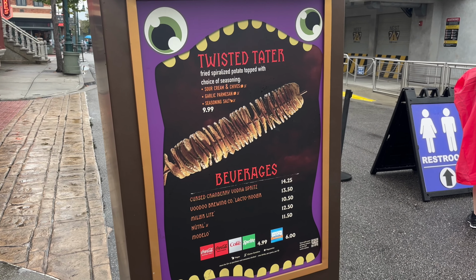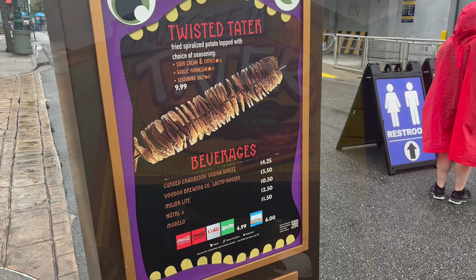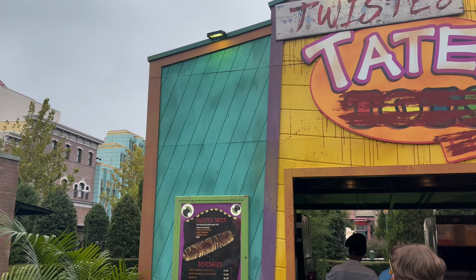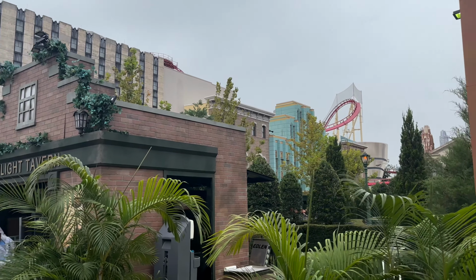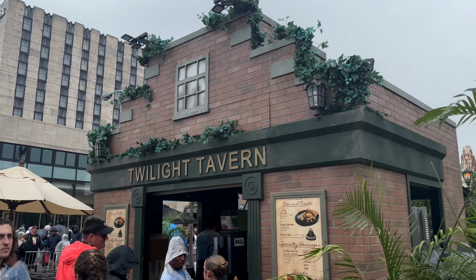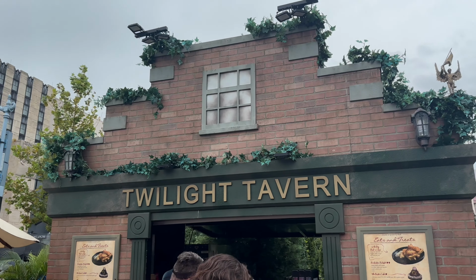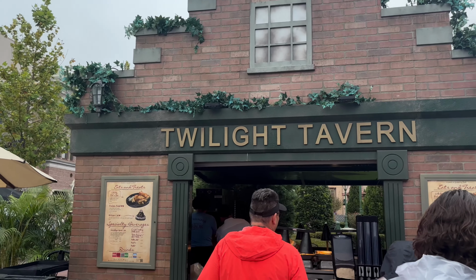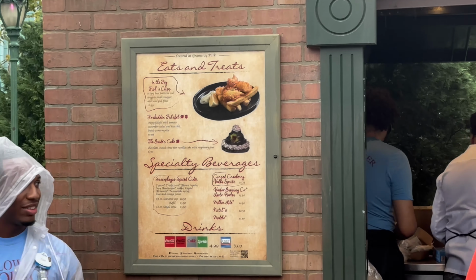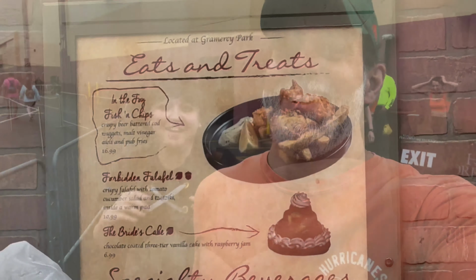And of course, what Horror Nights isn't complete without the twisted taters. It's a staple here. And of course, the twisted tater food booth. Now we're going to go see the Twilight Tavern food booth. I think this one has something to do with the Goblin House. Right. This one has basically fish and chips.